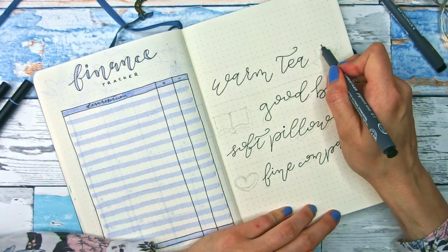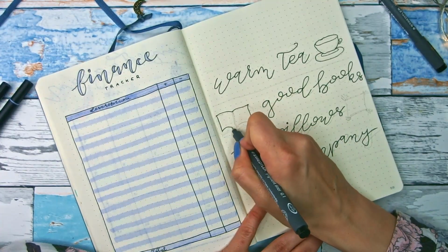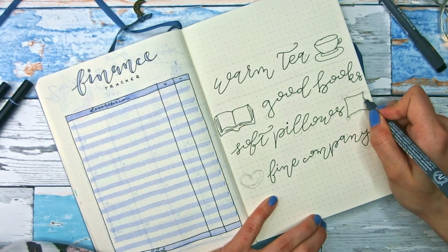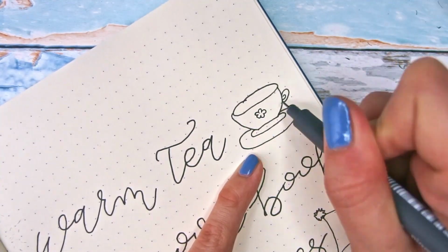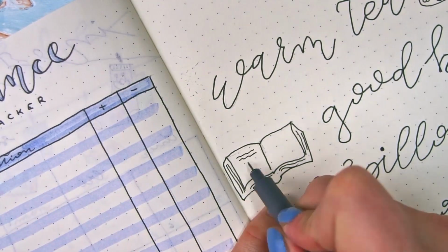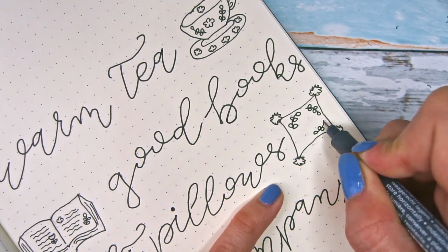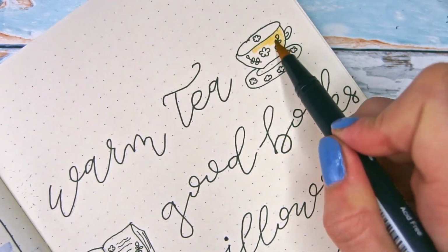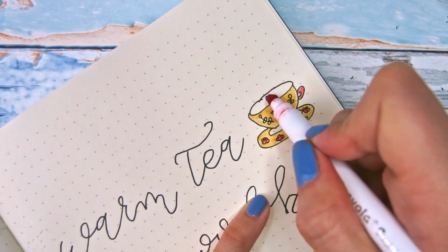So the right side is again going to be a quote, and I chose a very simple one, and it says: warm tea, good books, soft pillows, fine company. And that's sort of my vibe for February, I guess. I want to focus on simple pleasures. I want to focus on making my apartment a cozy place that I like to come back to. I want to focus a little bit on self-care, because this is something I neglected over the past months. And I want to just, I don't know, I want to be inspired.